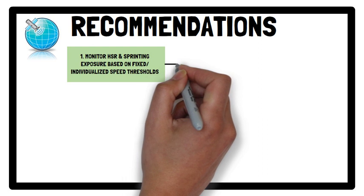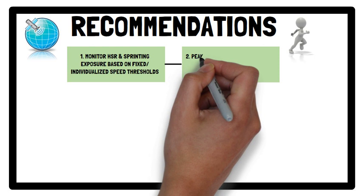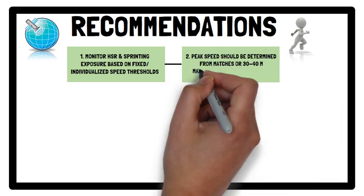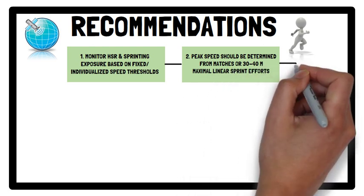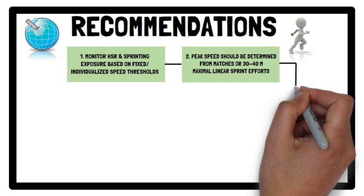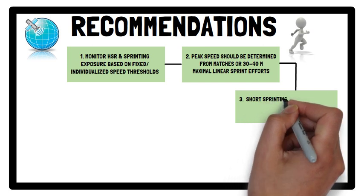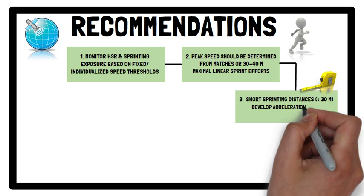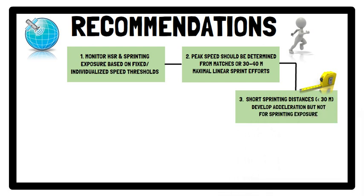Recommendation 2. A realistic quantification of an individual player's peak speed should be determined from either official matches or 30 to 40 meters maximal linear sprint efforts, or flying sprints, implemented as testing routine. Recommendation 3. Short sprinting distances, i.e. less than 30 meters, can be used to develop acceleration capabilities, but they are not suitable for sprinting exposure, i.e. distance covered at speeds greater than 25 km an hour.